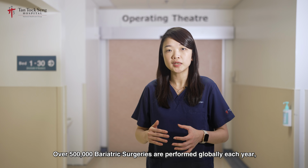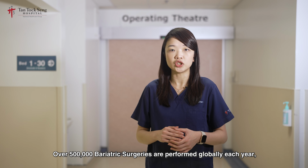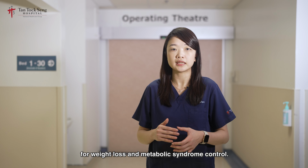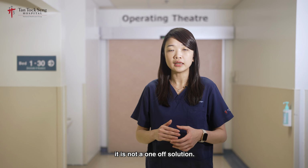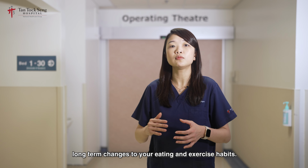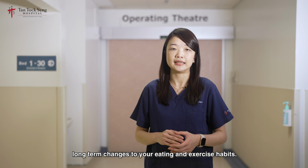Over 500,000 bariatric surgeries are performed globally each year, and it is recognized as highly effective for weight loss and metabolic syndrome control. However, it is not a one-off solution. Sustained weight loss also requires long-term changes to your eating and exercise habits.